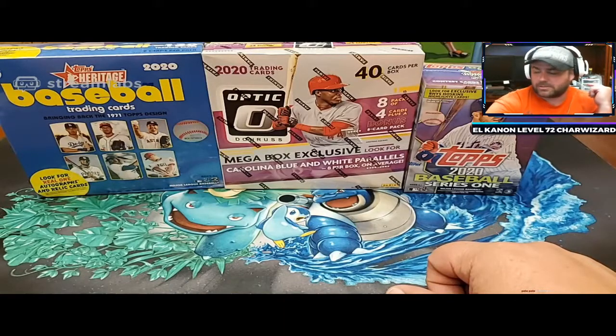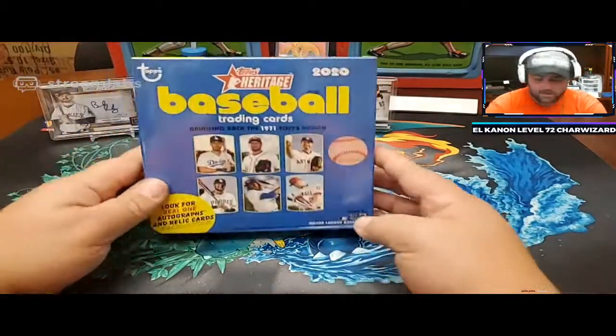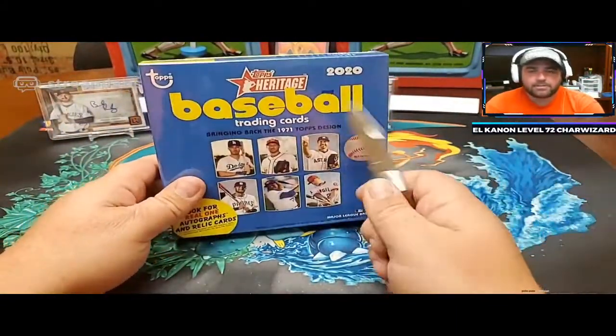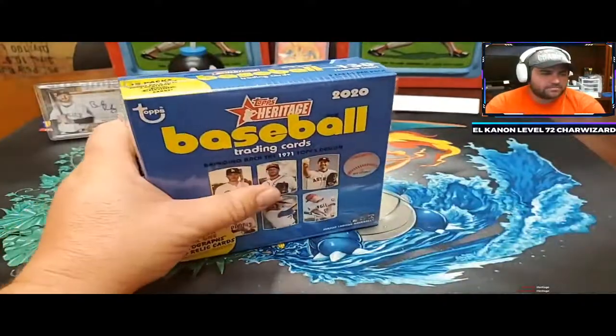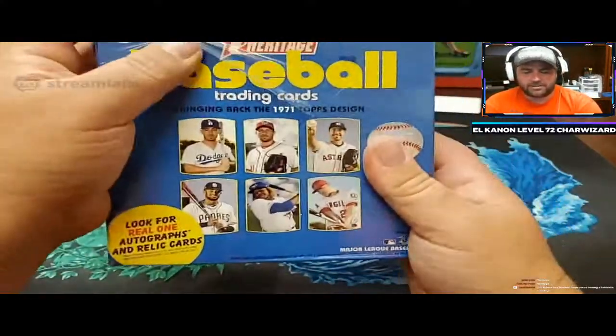Heritage, Pete says. He's the first one to vote, and I kind of want to open Heritage because I want to see if this is a hot box. If they're hot boxes, you get a purple in every pack, which is pretty sweet. Plus, Heritage is kind of difficult. There's a lot of it on the shelves still. At my Walmart, there's a ton of Heritage left. Just crazy.